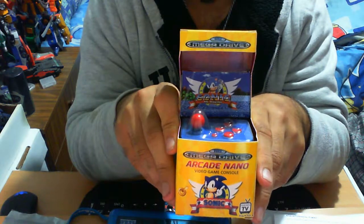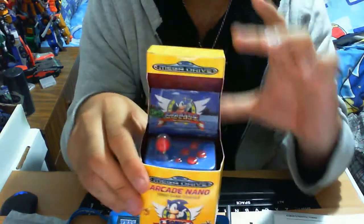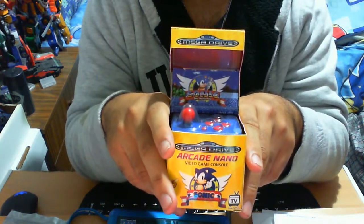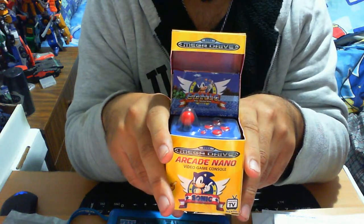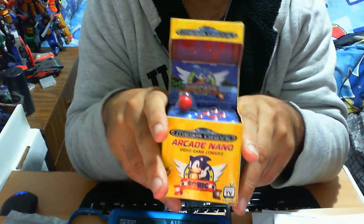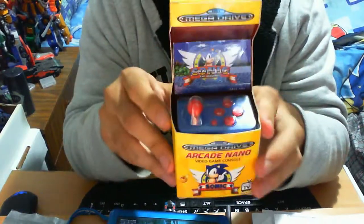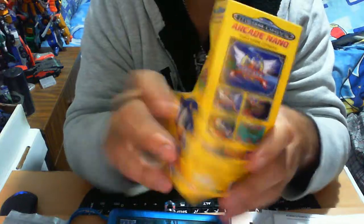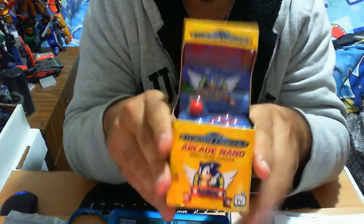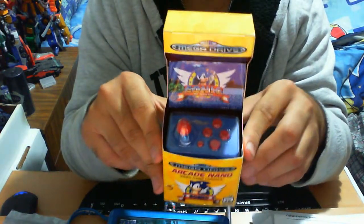When this first came out, I didn't want to get it because it was just an arcade stick in a blister case with a picture of Sonic, and that's about it. I thought, why am I going to waste my money on that? For whatever reason, they re-released it in this packaging, and I was like, oh my god, it's an arcade box. It's with an arcade stick and buttons, and you got a picture of Sonic, and more Sonic. Being the impulsive buyer that I am with Sonic merchandise, I picked this up, and to be honest, I was pretty ecstatic.